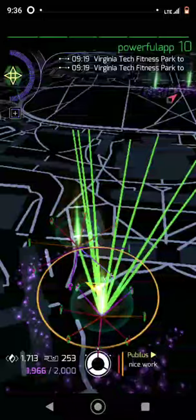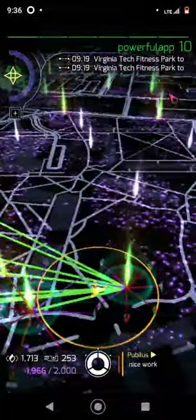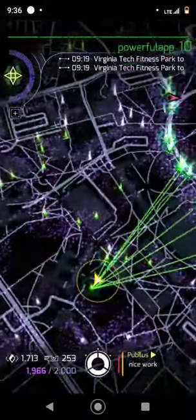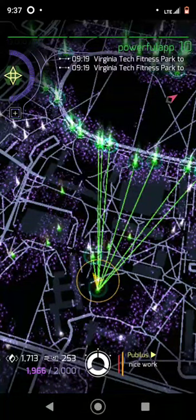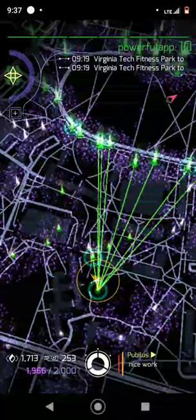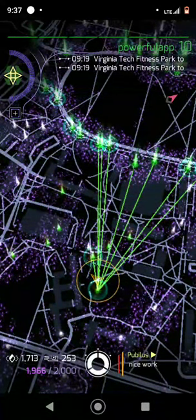99%. Okay. I'm going to go ahead and circle around. I'm going to go to that park somewhere. I forgot the exact location. Actually, it's over there. No, I didn't mean to do that. I'm going to go over to that park right now where I put the drone, because I'm going to give this thing a chance to charge.